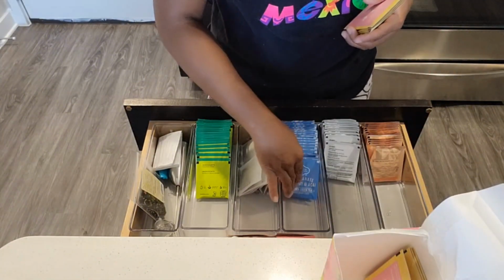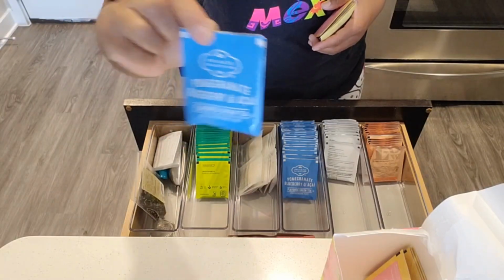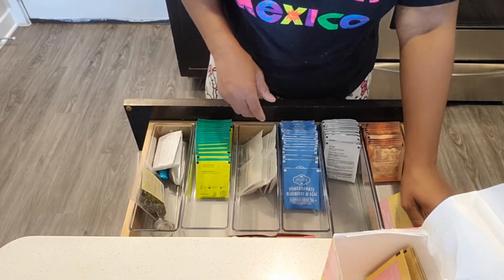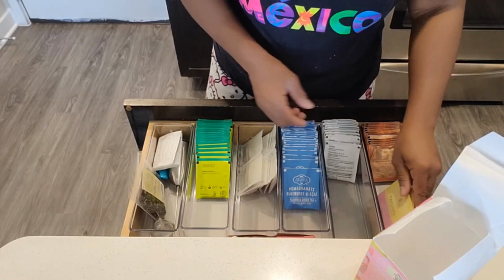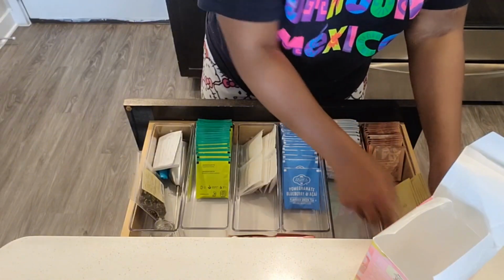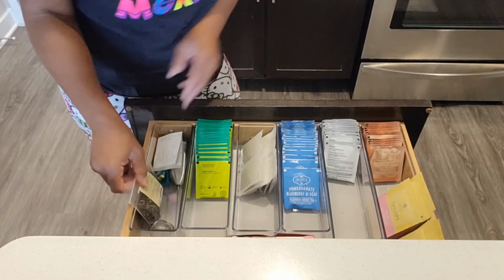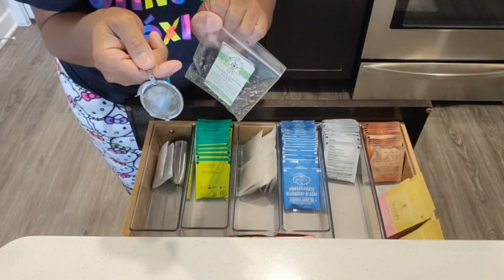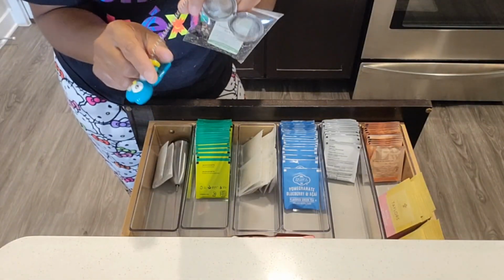And I also got the blueberry pomegranate. Pomegranate and blueberry. Yeah. Like I said, your girl loves tea. Okay. So this is like all the teas that I have. And my frother over here. Then for this, I put the tea in here and then, you know, put it inside my cup or whatever. So, yeah.